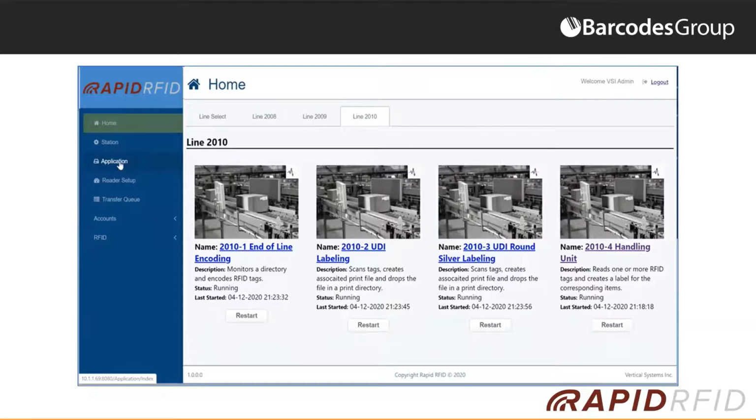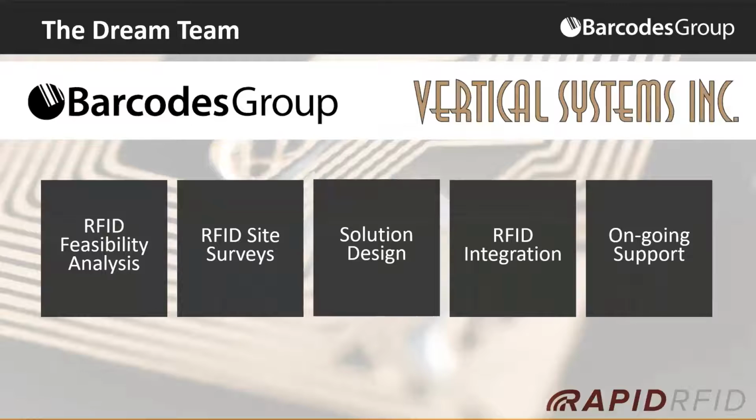So when I talk about getting us there quickly, I'm going to transition it back over to Raul to talk about the things that Vertical Systems and Barcodes Group together can implement. So Raul, I'll turn it back over to you. Thanks, Greg. Yeah, so now that you've learned a little bit about Vertical Systems' software offering, you might be asking, how does Barcodes fit into everything?